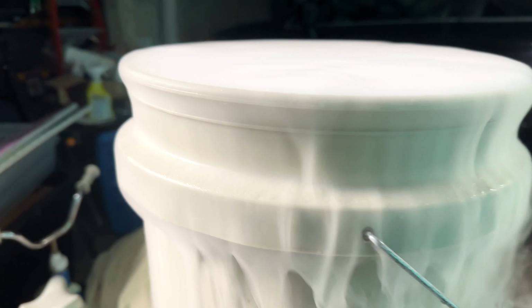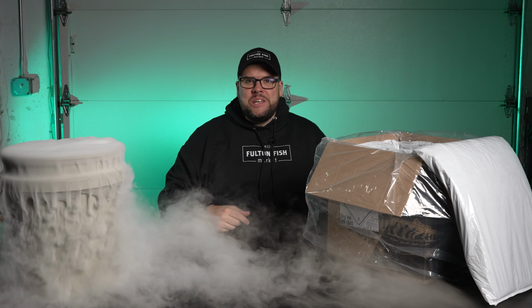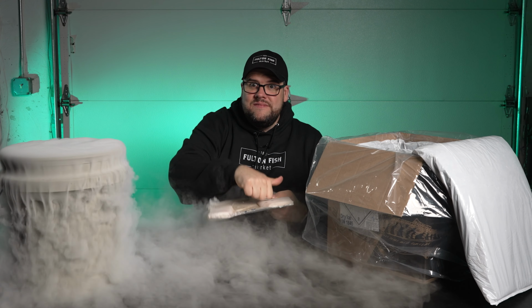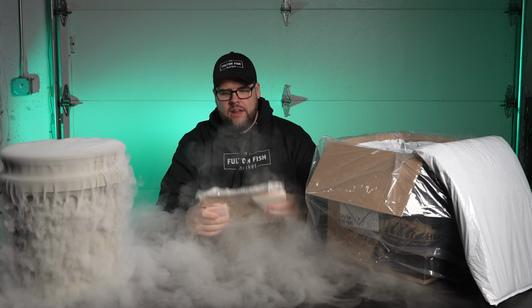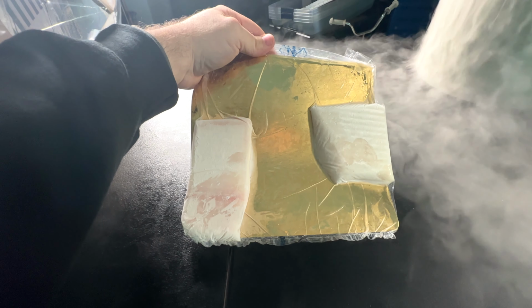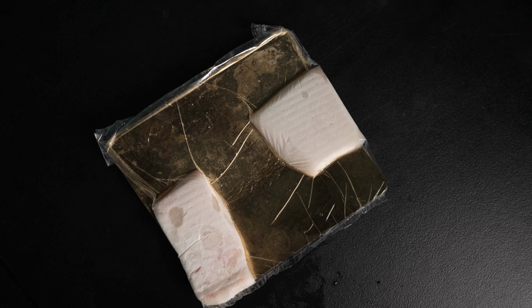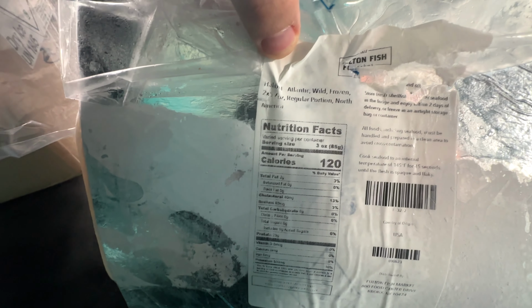Oh. Now I got the real effect. The Kraken is coming. All right, let's see what fish we have in here. First item, really cold, hard as a rock. We have halibut, Atlantic wild frozen, 2 7-ounce regular portion, North America.